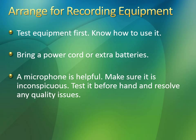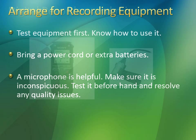A microphone is also helpful. Make sure it's inconspicuous, test it beforehand, and resolve any quality issues. For example, do you clip it on a collar, on the chest? Do you clip it down lower? Where does it work best and pick up the sound best? So figure that out ahead.